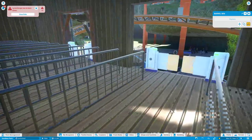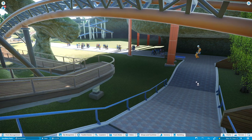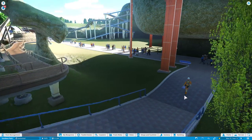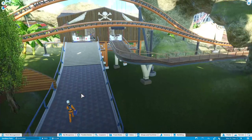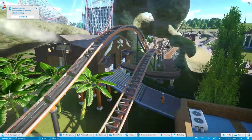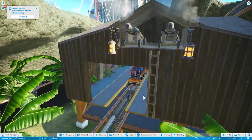Alright, I got my mechanic coming. He needs to hurry his butt up. Or actually, I can... Oops. Did he just fall through the ground? Alright, let's get him to fix my roller coaster right here. I gotta fix this over here. We'll redo that. I just want to get this thing fixed. It's costing me money.